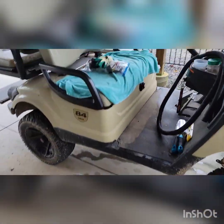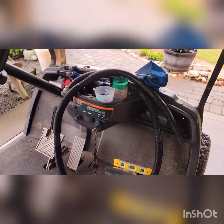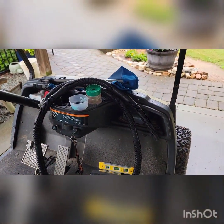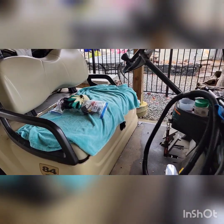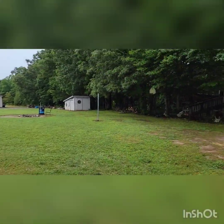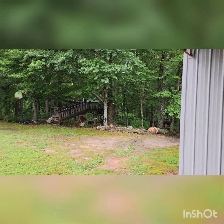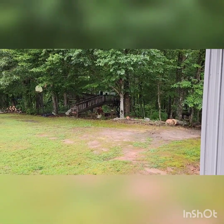So I got that ready to go: my bilge pump speed controller, the bilge pump, the hose, my little stool, some hand tools, the level. All right, we're kind of ready. I'll pop back in and show you where we're going. We're going down into that ravine over there. That's where the creek is. So we'll pick it up down there.